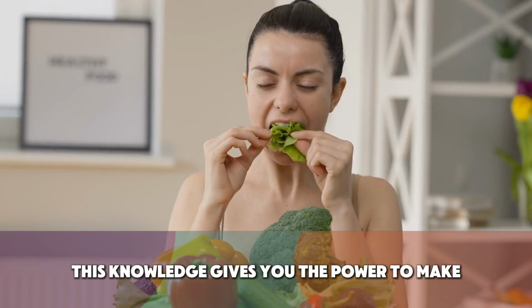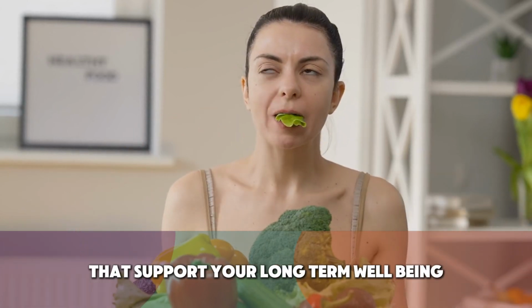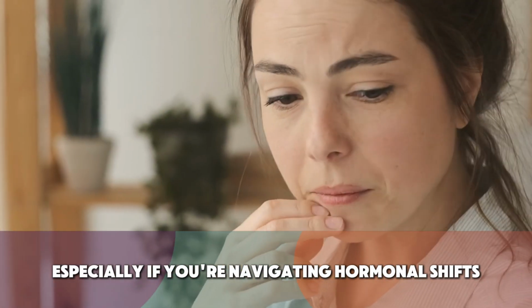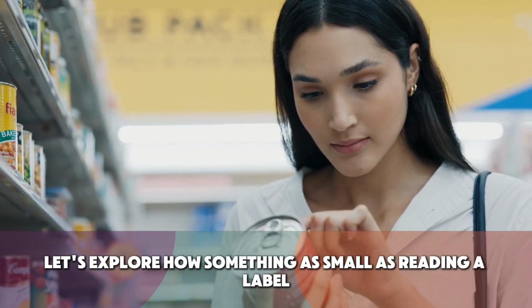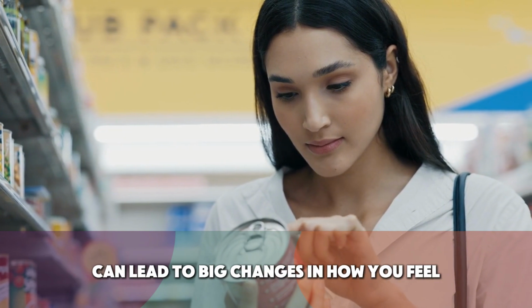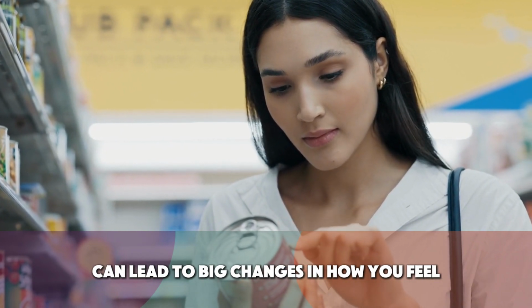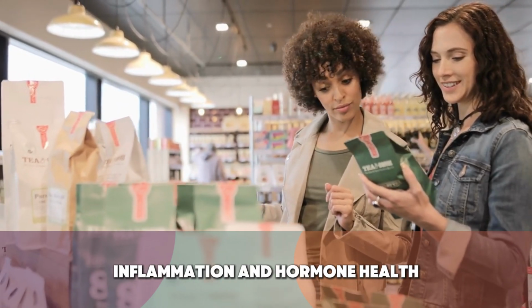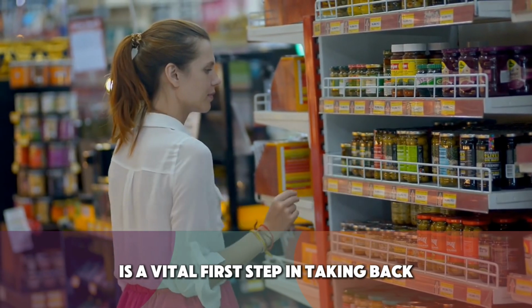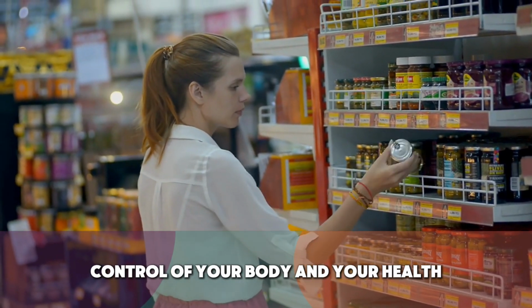This knowledge gives you the power to make intentional changes that support your long-term well-being, especially if you're navigating hormonal shifts. Let's explore how something as small as reading a label can lead to big changes in how you feel. Because understanding the connection between sugar, inflammation, and hormone health is a vital first step in taking back control of your body and your health.